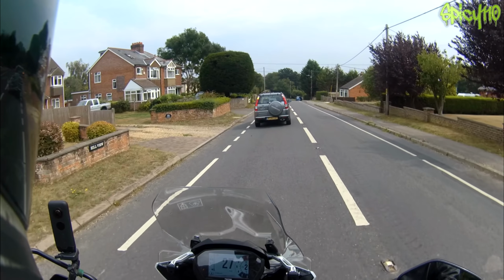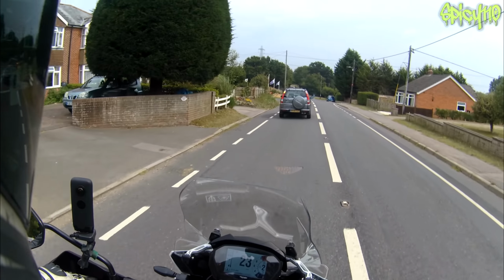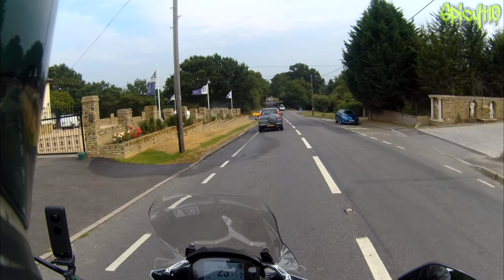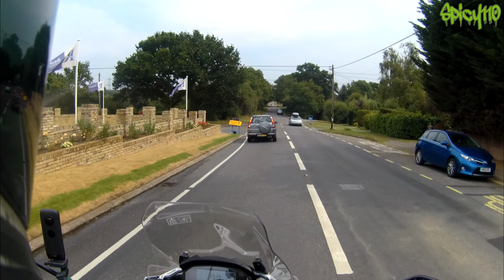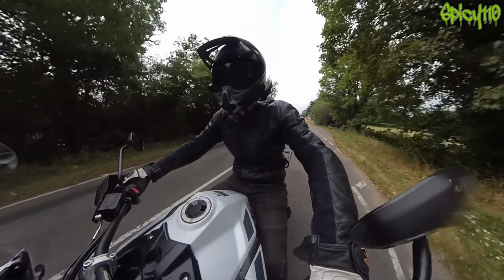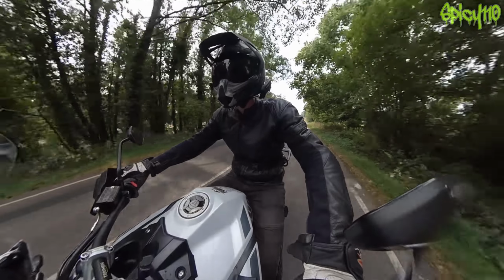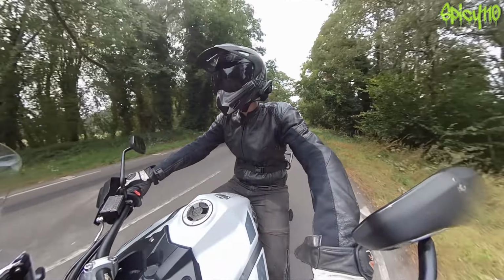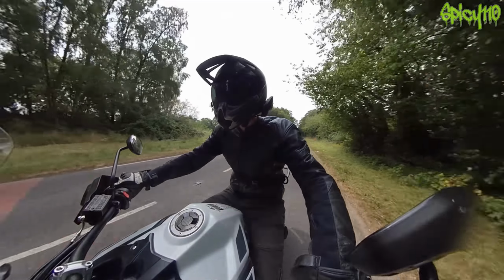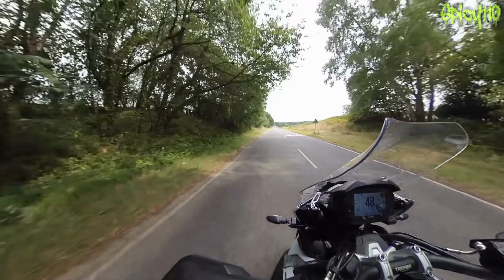The thing is, with the Tigers, it seems like there's quite a few different models, and most of the spec differences seem to be electronics and stuff like that. If you went for the SE Desert version, that's got spoked rims because it's more road orientated. I know that's got the pro mode in the off-road mode that basically allows you to turn off ABS and traction control. And now we have a bit of open road.